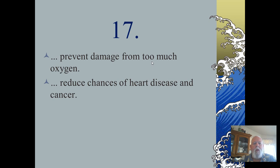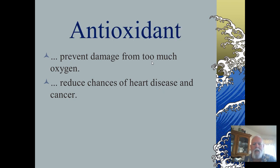17. This nutrient prevents, it's not a nutrient, excuse me. This substance prevents damage from too much oxygen. It reduces chances of heart disease and cancer, and it is antioxidant.